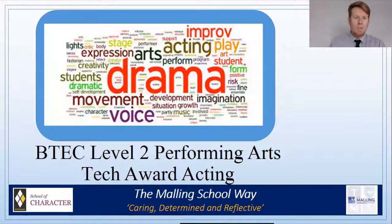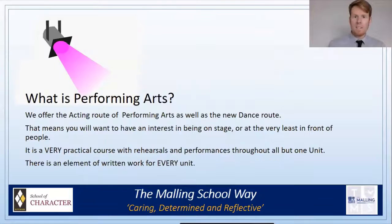Hello, I'm here to talk to you about a BTEC Level 2 Performing Arts Tech Award in Acting. So what is performing arts? Well, performing arts is all about being practical, about getting up and being creative. We offer the acting route of performing arts as well as the dance route. I'm going to talk to you specifically about the acting side of it.